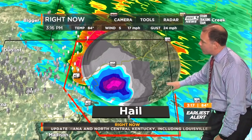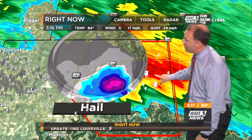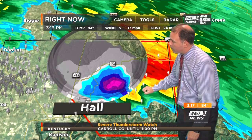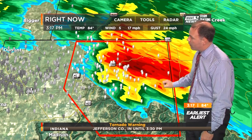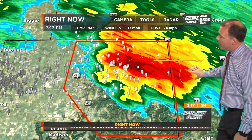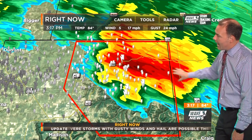So the hail strength has grown over the last two scans, and now that would be approaching the far eastern edge of Jefferson County, Indiana, just north of the Milton area. So if we have hail, it would be falling just north of Milton, Indiana. That's just east of Madison. Again, we're watching this storm. It probably has another 5 to 8 minutes before it's out of the county. The warning technically going until 3:30.